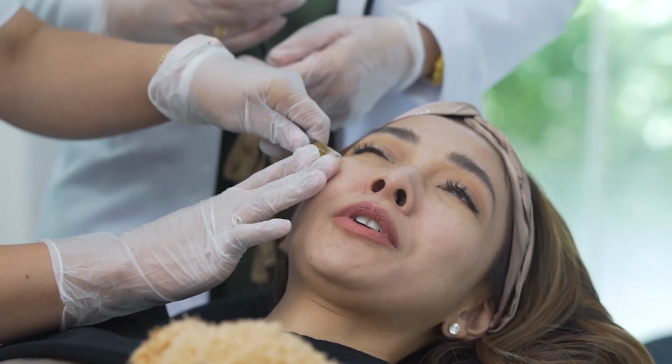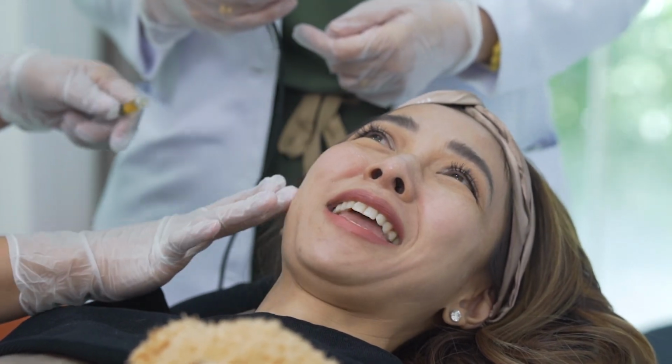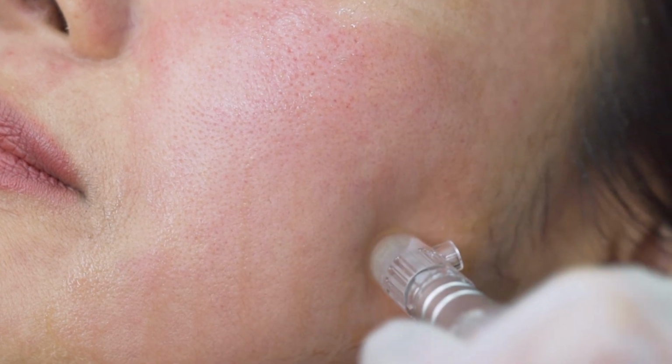So that's my blood already. Yes, that's your blood. It smells so good. I'm joking, but this doesn't smell like anything at all. It's called vampire facial because some people may bleed from it. I wasn't a bleeder, but I was still shocked at how I look after the treatment.